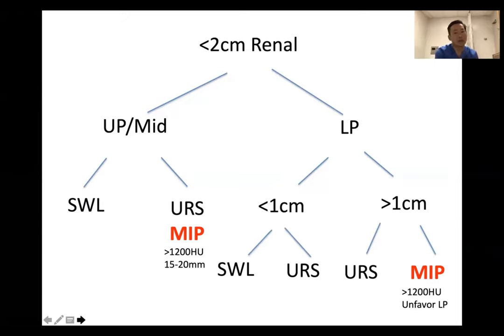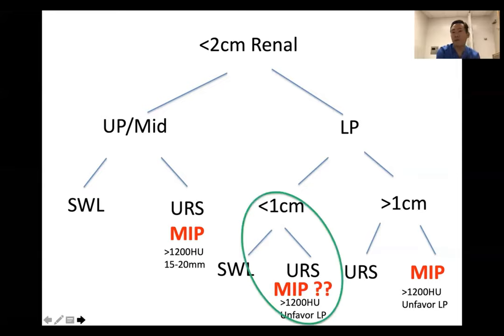Well, what if the stone is less than 1 centimeter? The guidelines typically suggest that either shockwave or ureteroscopy are recommended for this situation. But how about mini PCNL? Is there a role for mini PCNL for these small stones located in the lower pole?